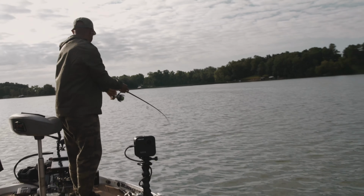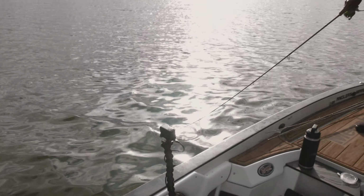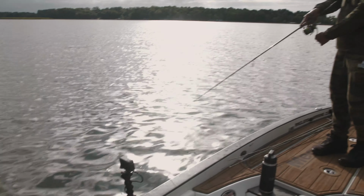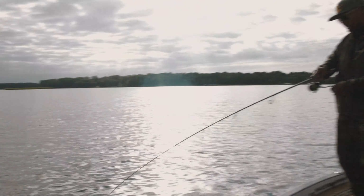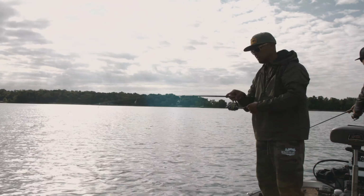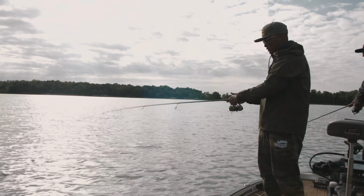I will say, hooking and fighting these fish on light line is a good time. Just being patient, not trying to force them because you really can't. Got 10-pound braid to 10-pound leader and a fairly light rod. You see it shuts down, so I got plenty of power to stop them. Good drag system, so I'm just gonna let this fish wear itself out.